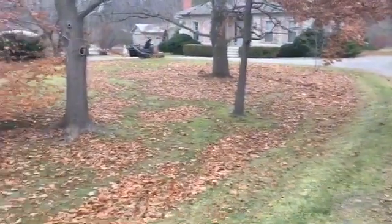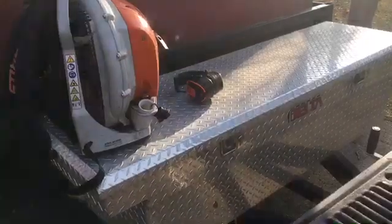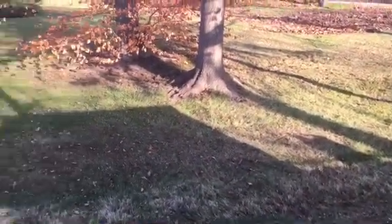So a lot of leaves, but the idea is just to keep the machine moving. We'll catch up in a bit. Well, time to fuel up the BR600. I've burned 1 tank of gas so far this morning. It is now probably getting on to 9:30.